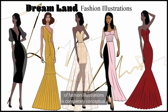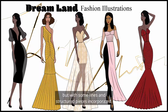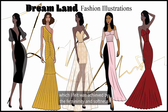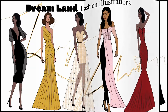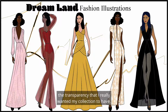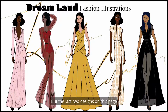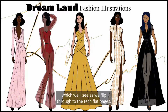This first page of fashion illustrations is completely conceptual. I have a lot of soft, flowy silhouettes, but with some lines and structured pieces incorporated. I wanted to make sure that all my designs really embodied the 40s and the 50s, which I felt was achieved by the femininity and softness, but also hardness that you can see in the fashion illustrations. On the second page, we have more designs that match with the first page of fashion illustrations. More of the flowiness, the transparency that I really wanted my collection to have. But the last two designs on this page are the ones I chose to bring fully to life, which we'll see as we flip through to the tech flat pages.